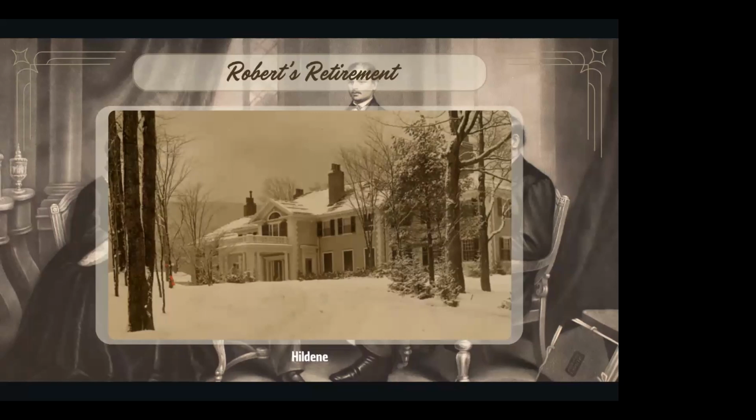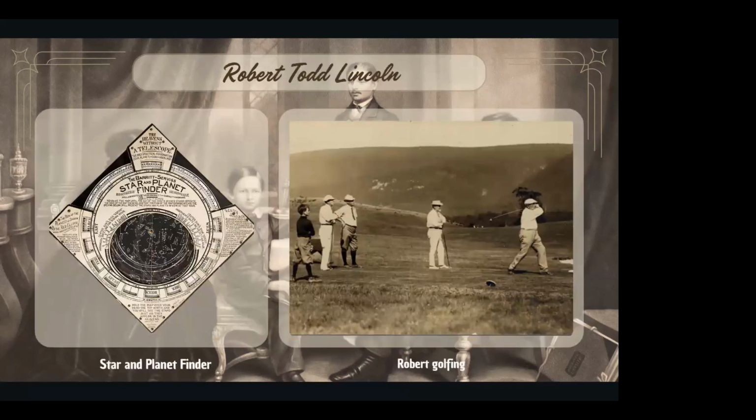The Georgian Revival-style mansion was commissioned by Robert and built on a 412-acre property in 1905. Hildene is where he spent his days golfing, studying astronomy, and playing with his grandchildren. He was especially fond of his granddaughter Peggy, or Mary Lincoln Beckwith, who was his favorite golfing buddy, and she, within 12 years of his death, would inherit Hildene, after her Aunt Mamie, who inherited it from her mother, passed away in 1938.